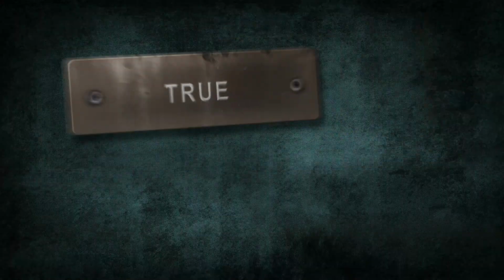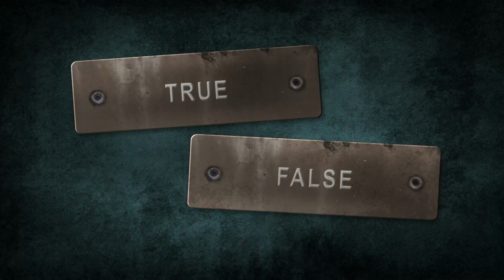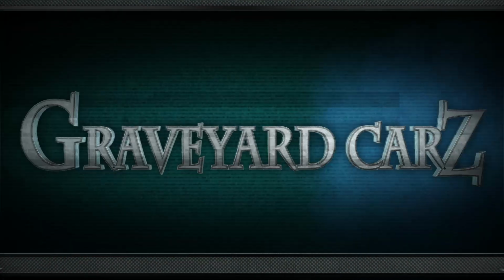True or false? In 1972, the Dodge Charger Rallye scallops in the door went horizontally versus vertically in 1971. The answer coming up after the break.